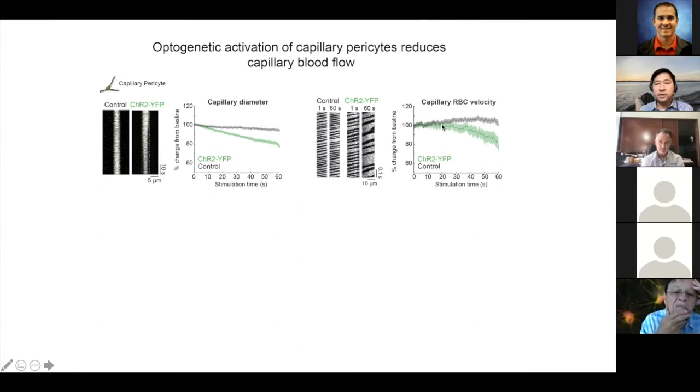And interestingly, the blood cell velocity reduces after the constriction. So this suggests to us that this constriction has to be a local effect that reduces blood flow passage through that part, rather than the alternate hypothesis, that we're stimulating something that propagates upstream to an artery, and then the artery upstream is contracting.